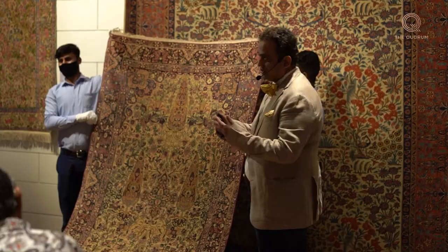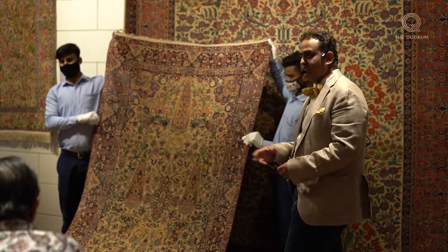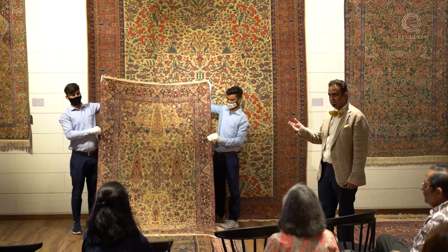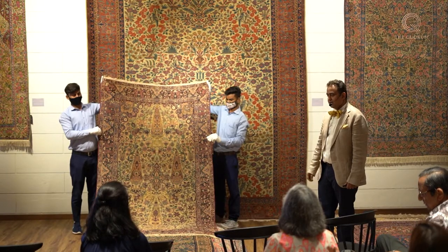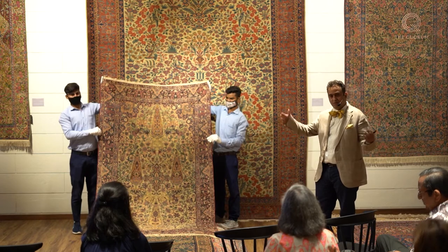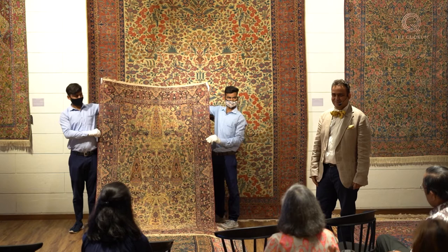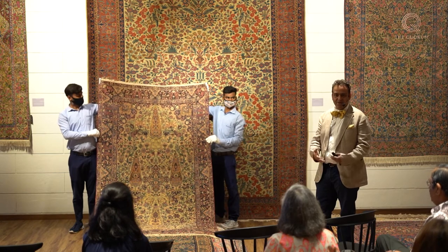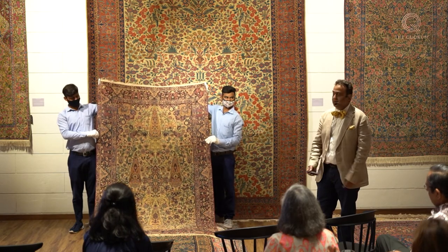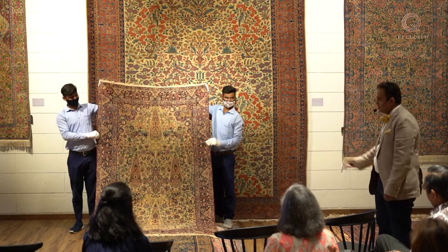And for us, you normally see flowers, birds, animals. But the idea is that most of these designs, they're trying to symbolize paradise, or it's another way of bringing your gardens indoors. And I think after COVID, all of us realize that we want to be in nature, or as close to nature as possible. So this is another really good example of a Shah Kirman rug.